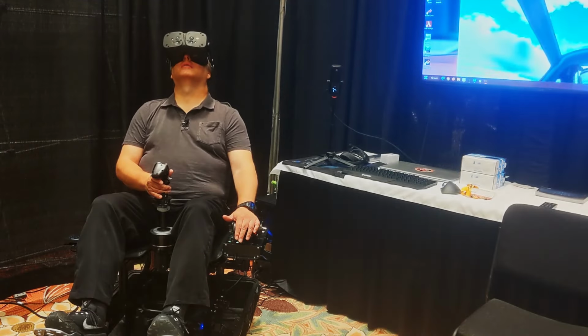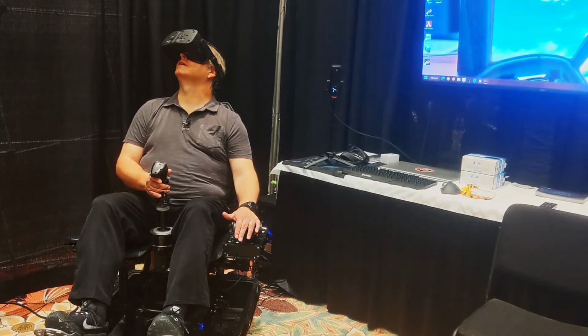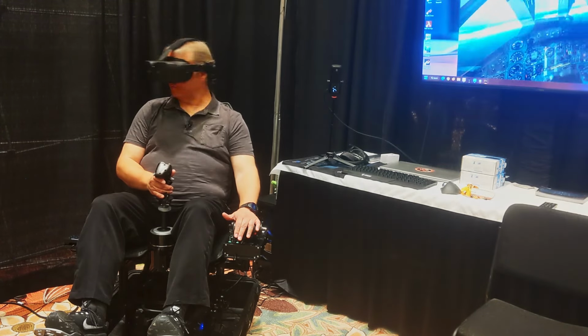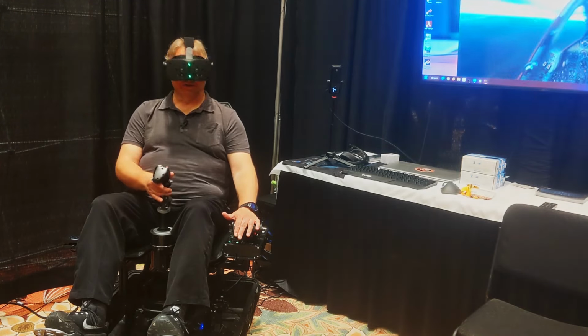All right. So my impressions, we got the good vertical field of view, which is so important in dogfighting. Trying to get a sense of, yeah, it's got good wide field of view. Gosh, the colors look really good.